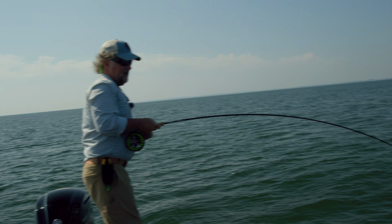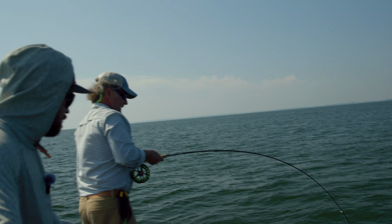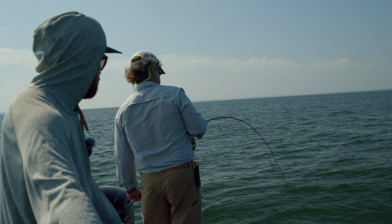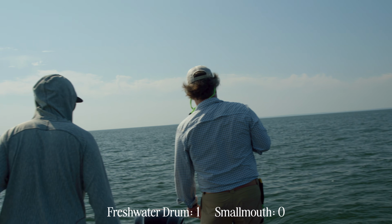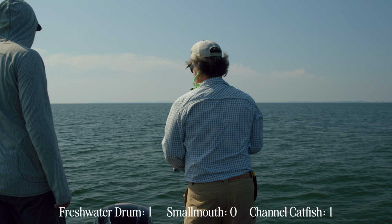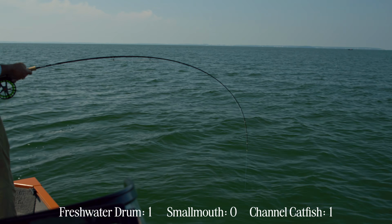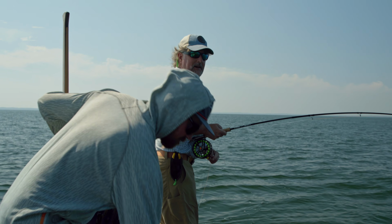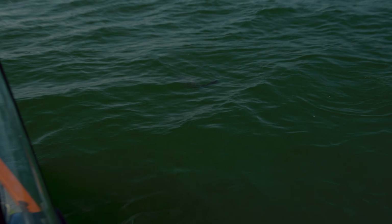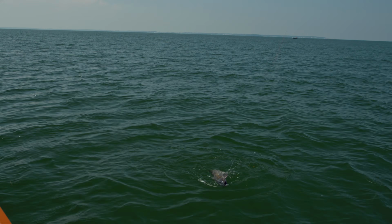You know, I'm not convinced that's a drum. It is a drum. It is? All right. That's acting real catfishy. That is a channel cat, a big old channel cat. Shout out to Long John Silver's right here, buddy. We're eating fish sticks tonight. Look at that. We are multi-species angling.